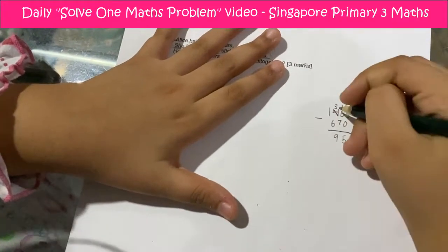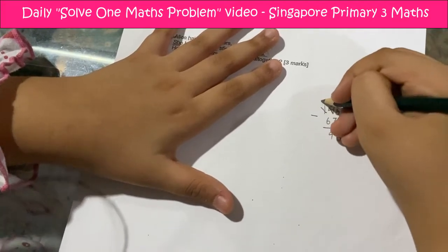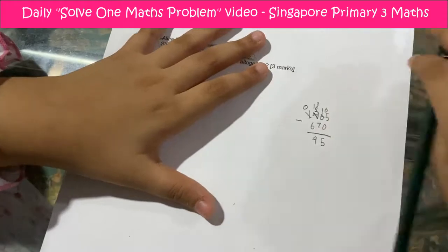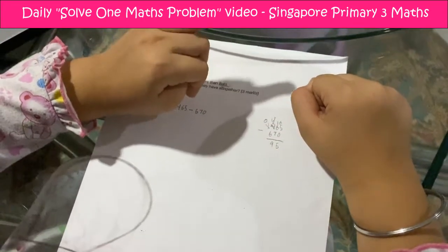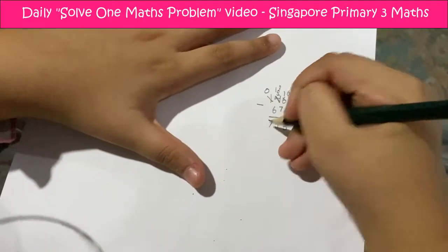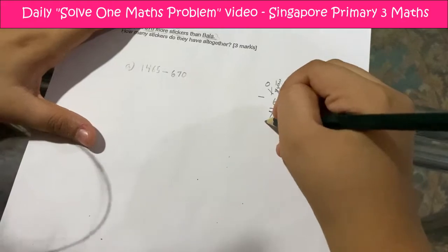9. 3 minus 6 cannot. Borrow 1. 1 becomes 0. Now this becomes 13. 13 minus 6: 12, 11, 10, 9, 8, 7. So now we know that Bella has 795.